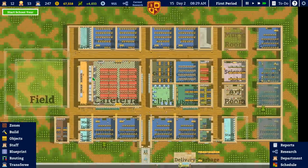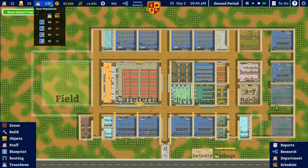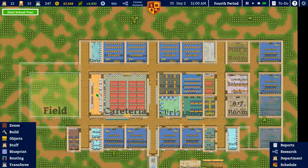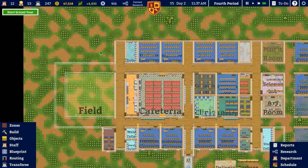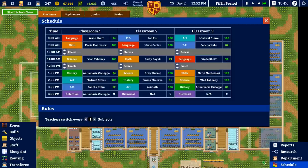May even look towards getting in some more classrooms as well. Because our capacity right now, look at it. We need more freshmen. We got 6 more freshmen than we could handle. So we may even build 4 more classrooms. We'll probably do that. And we'll probably do this here and here maybe. We'll figure out where we're going to put it, but we can have it go around the field. And it should be pretty good.